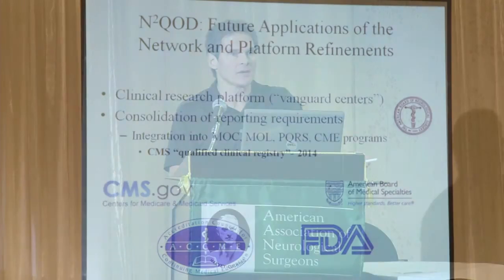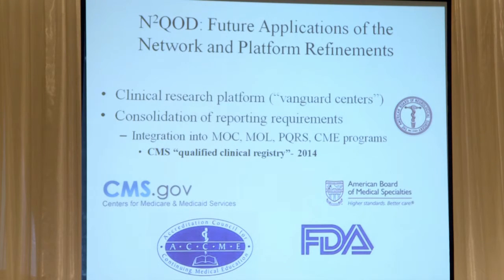We see that we can use this as a clinical research platform, particularly among these vanguard centers that we talked about a little bit last night, that are achieving data collection on a very, very high level. We also want to be very sensitive to the fact that all of us are faced with a variety of different data collection requirements, and we're looking at ways of integrating these registry formats into a variety of things, from maintenance of certification to maintenance of licensing, even PQRS.